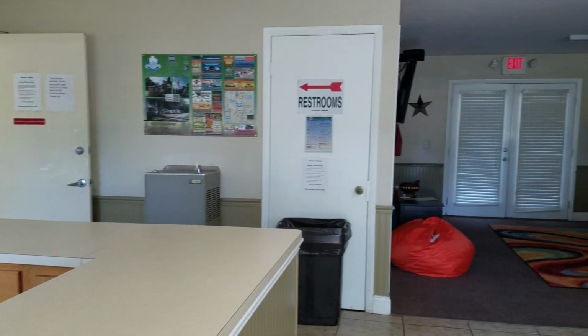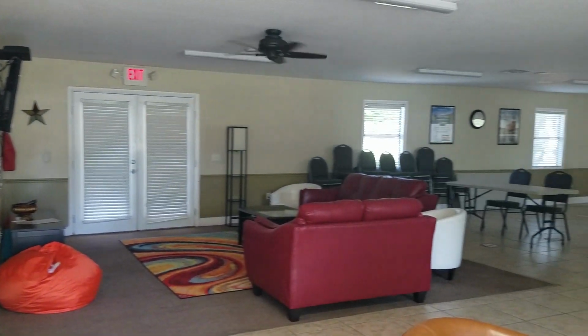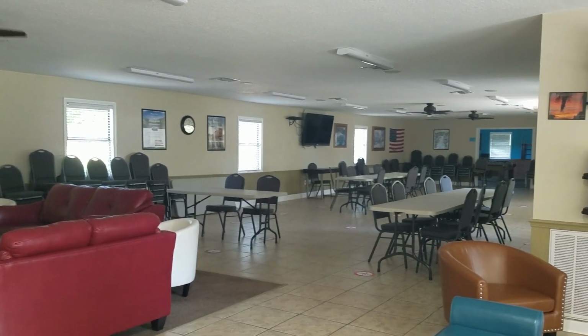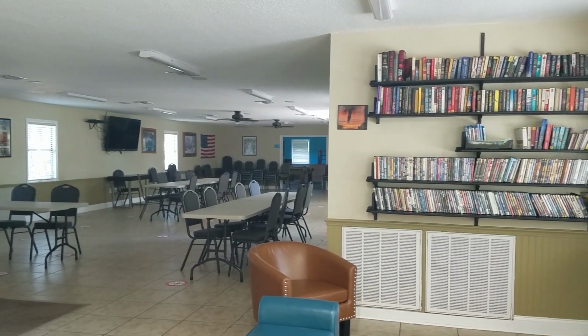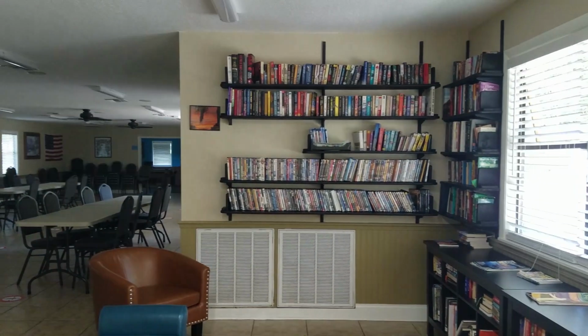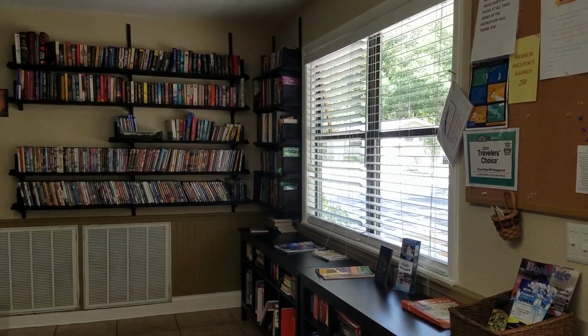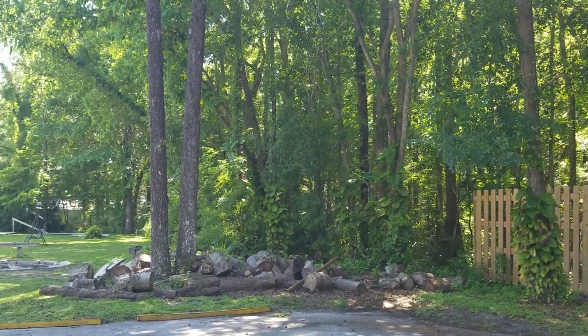Now inside the rec center, there's a little reception area. The sign there that says restrooms is actually where their shower facilities are also. It's a TV area. The blue area at the end is the billiards room. There's a big TV on the wall. There's a reading area here in the front. And there's also a separate card room on the end of it.